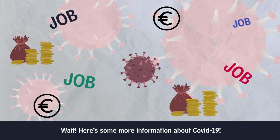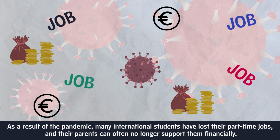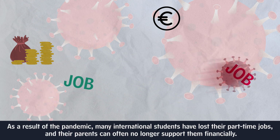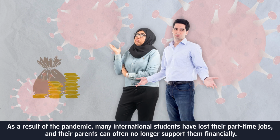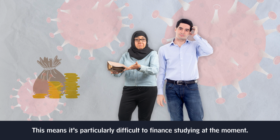Here's some more information about COVID-19. As a result of the pandemic, many international students have lost their part-time jobs, and their parents can often no longer support them financially. This means it's particularly difficult to finance studying at the moment.